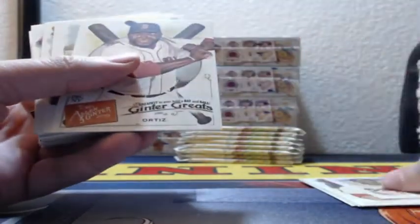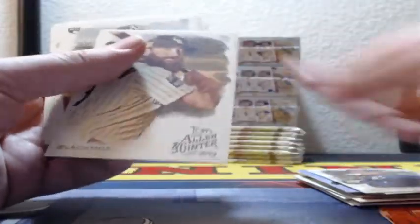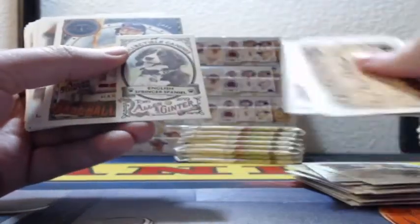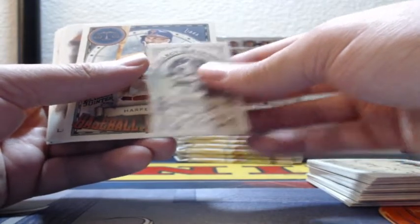Mini, Mr. Acuna. Mini is King Felix with the Ginter back. There's an airplane. Rookie is Raymond Liriano. Mini is Pat Neshek. Patty Whack, give a dog a bone. Collectible canine is the English Springer Spaniel.